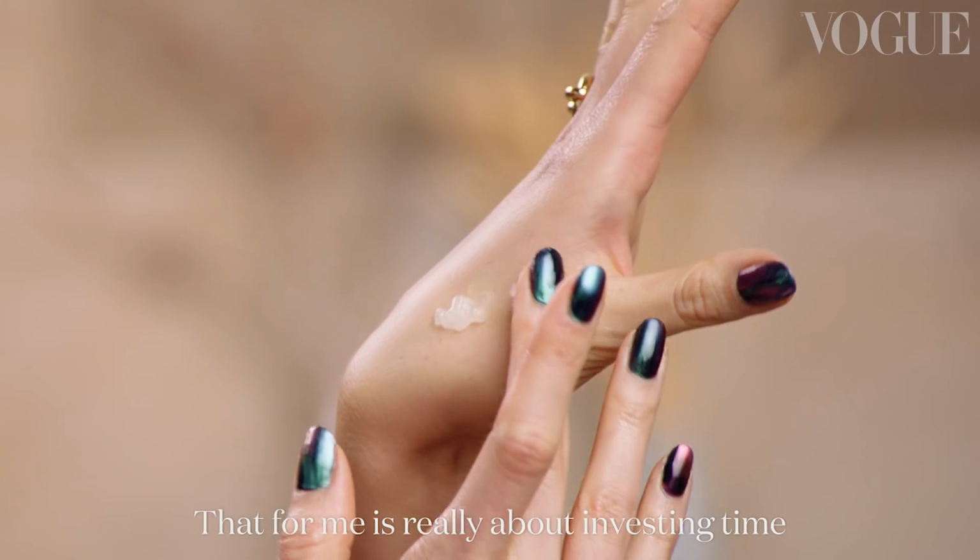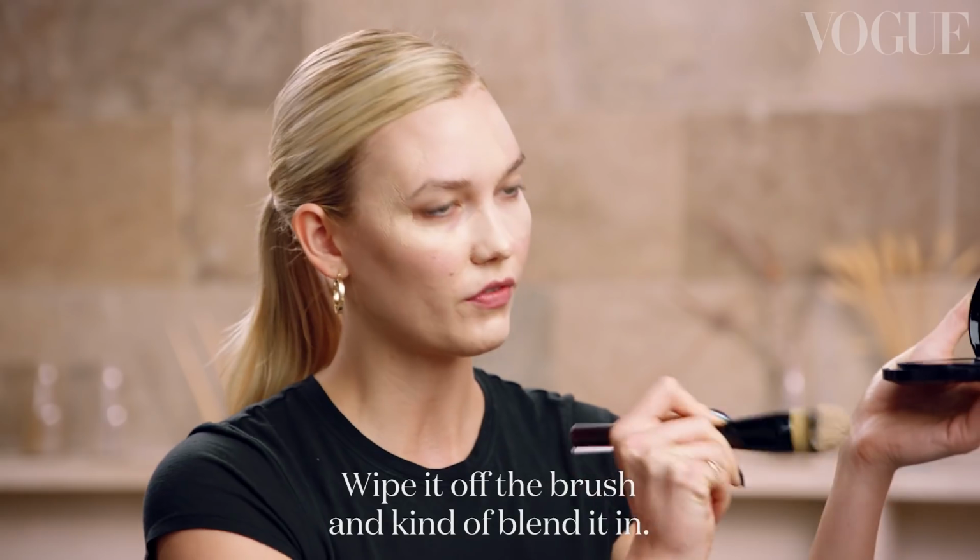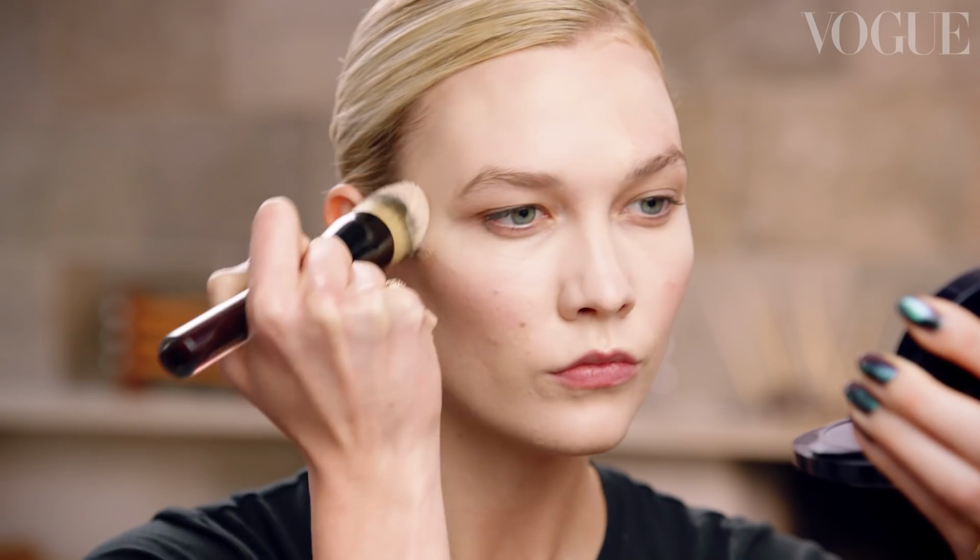For my red carpet looks, I don't like to wear a lot of foundation. That for me is really about investing time in my skincare regime before I'm getting ready. Wipe it off the brush and kind of blend it in.